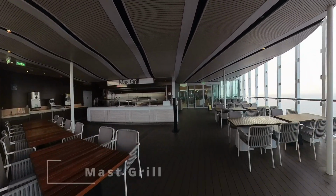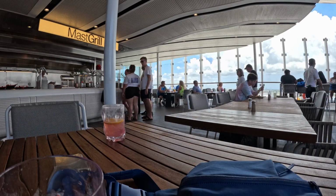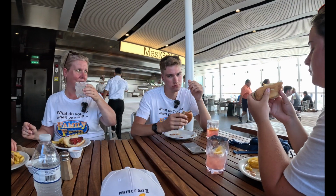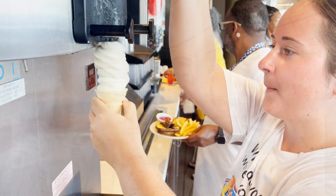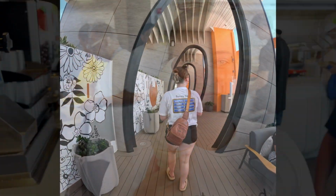Moving outdoors on Deck 14 starboard side, you'll find the Mass Grill. This is where you can find burgers, hot dogs, fries, and drinks. And even soft serve ice cream. Making your own soft serve is not as easy as it looks. Even after 8 days, I couldn't do this.